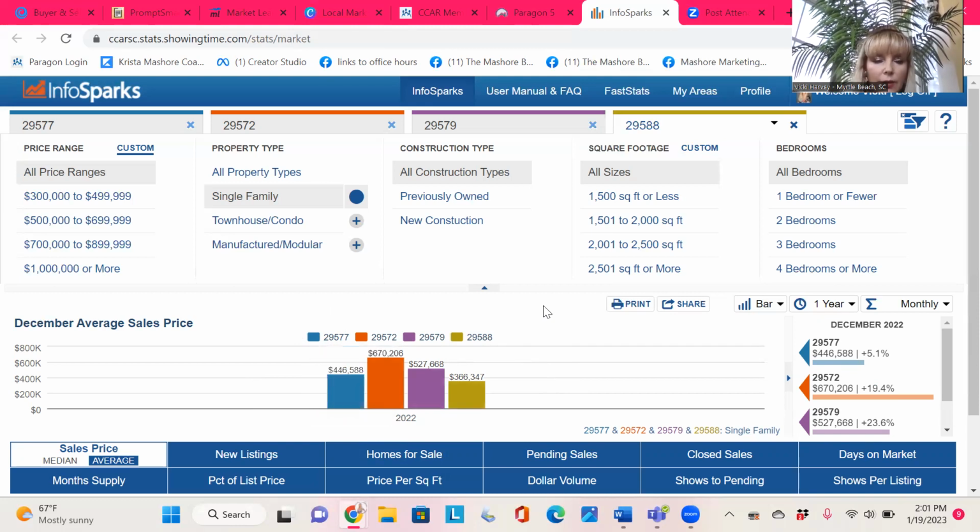Okay, so here's the average sales price. 446,588 for 29577. 29572 is, ooh, that's a nice average. 672,06, that's a little older part of the beach where they have some larger homes. It's a different vibe from 29577 for sure. I don't want to say more upscale, but it's different. And I'm sure if you live here, you understand that.